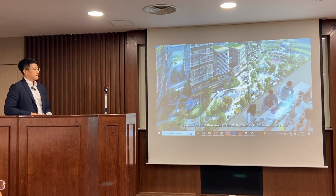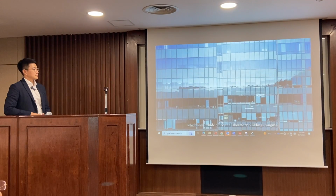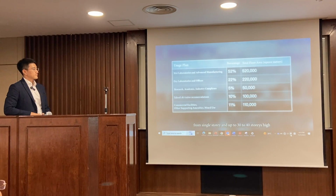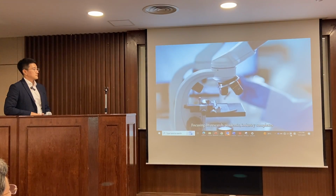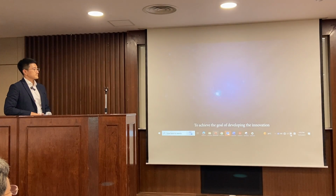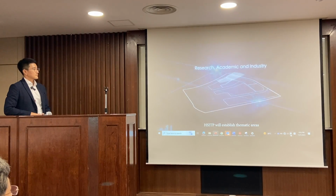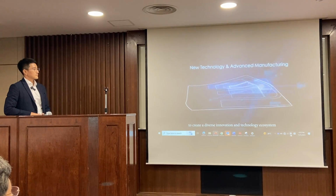The estimated total floor area of the first phase is 10 million square feet, which will include office and laboratory buildings ranging from single-story and up to 30 to 40 stories high, focusing on research, academic, industry complexes, and top-notch facilities built for new technologies and advanced manufacturing. To achieve the goal of developing the innovation and technology industry and strengthen synergies, HSITP will establish thematic areas to create a diverse innovation and technology ecosystem.